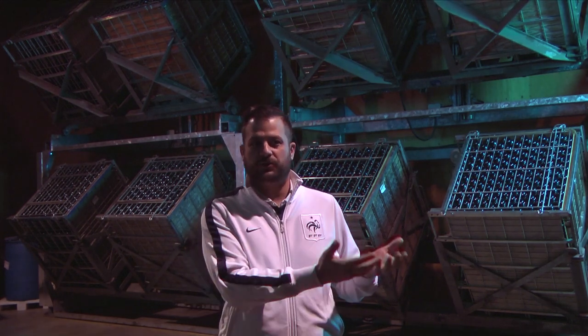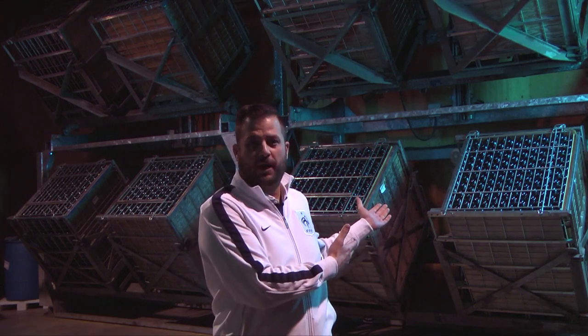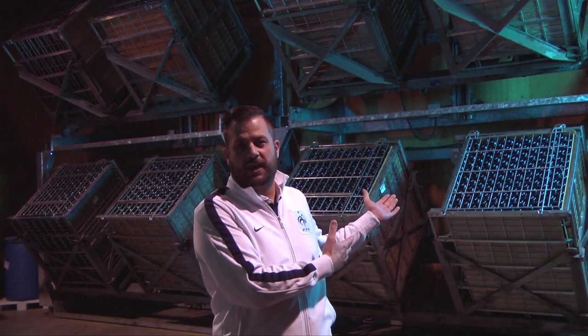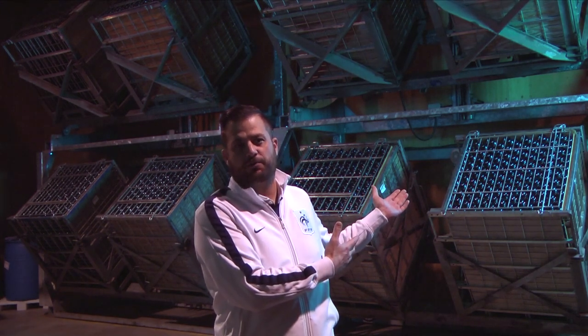And then once that's ready to go, we will put them into these cages like behind me and run a 6-day program that's going to turn the bottles 45 to 90 degrees, and then up 2 to 4 degrees every 2 to 3 hours until the bottles are upright.